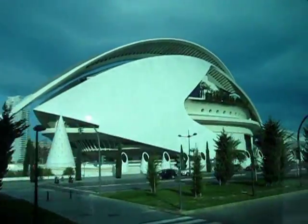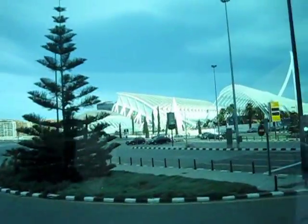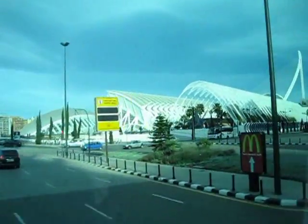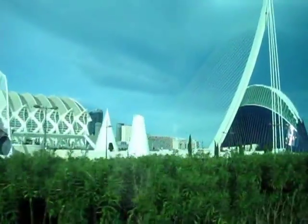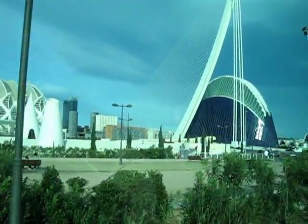So, Calatrava, the name of the architect. So that's the hemisphere, the Museum of Sciences. It's a beautiful mirror lake. As you can see, Valencia is a city of the very old and the very new. The architect Calatrava developed many of these buildings for the city of science. Oh my golly.